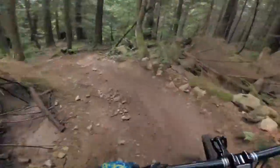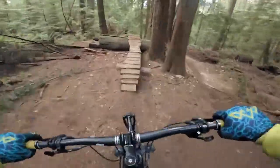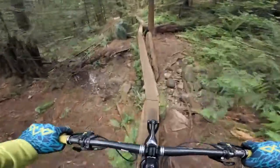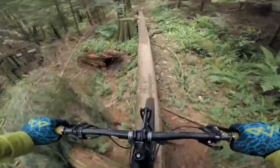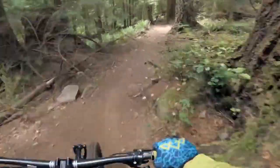Actually, I forgot that this bike is also 27.5. It's not a 29er, which may be why it feels nice and zippy too. So it is a 66-degree head angle, but because of the fork, or the lack of fork, with the linkage, the head tube angle stays the same even when it's being compressed. So it stays nice and stable.